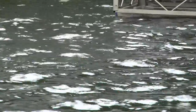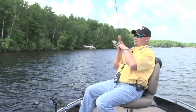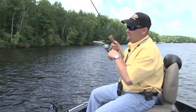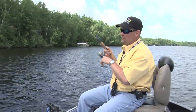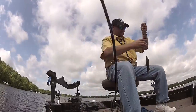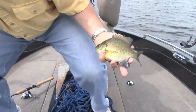There he goes. Pretty automatic right here, ain't it? Got him that time. Missed a couple of them there, and you know, that's just part of bluegill fishing. I'll tell you, the presentation I'm using is just so simple too. And you can come out and do this with the kids, and it's fun for adults. Let's get him in the boat and let me show you what we're doing. Another dinner-sized fish.